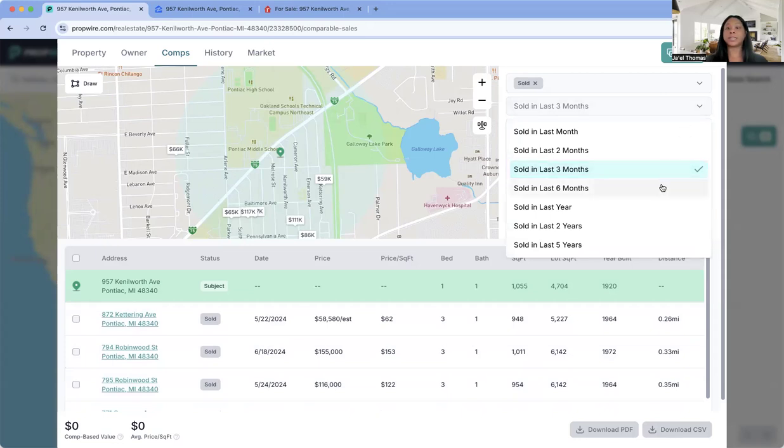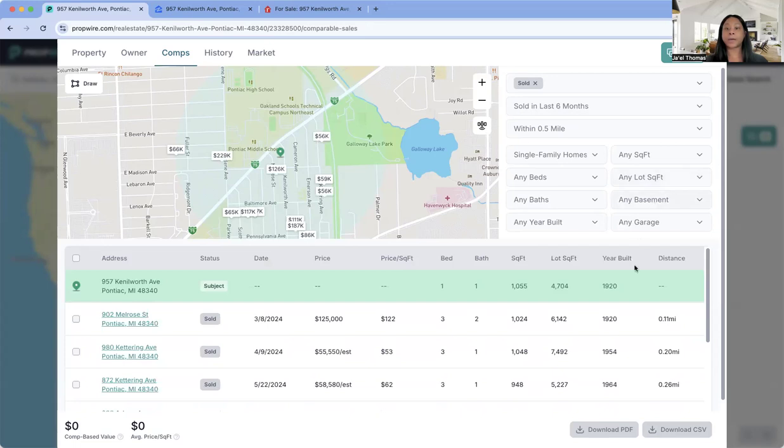Let's see what's sold in the last 6 months before we go out in mile radius. Okay. Our same comp pops back up. Right, 902. Okay, so you guys want to check this out? Oh. Yes.